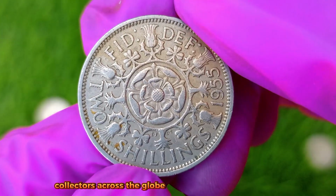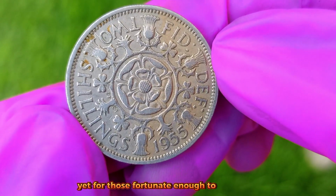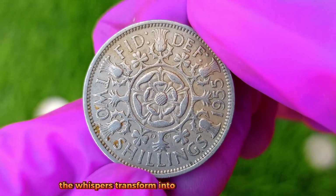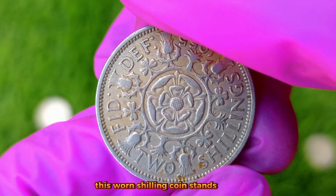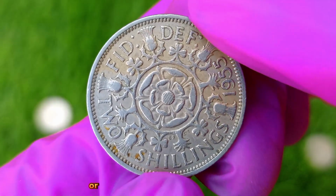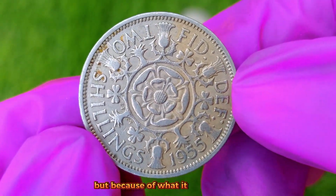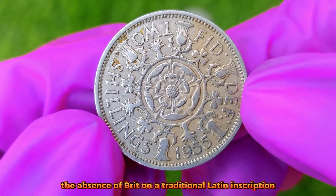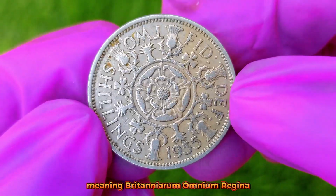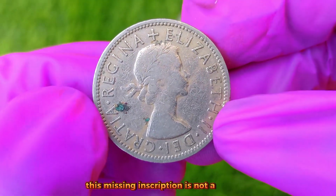Collectors across the globe whisper about its existence like a legend. Yet, for those fortunate enough to possess it, the whispers transform into thunderous opportunity. This 1 shilling coin stands apart not just because of its vintage or the regal effigy of a youthful Queen Elizabeth II, but because of what it doesn't have: the absence of Brit Omn, a traditional Latin inscription meaning Britanniarum Omnium Regina, or Queen of all the Britons. This missing inscription is not a mistake.